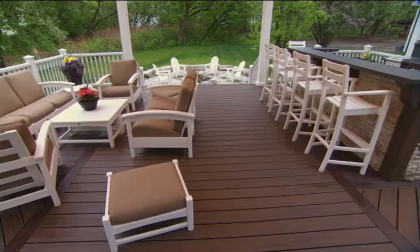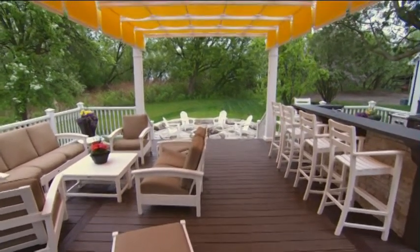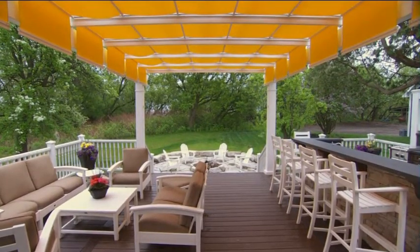Another option is installing a pergola. So I installed a pergola on my own deck. It's a pergola kit from Trex and it shows up with all of the parts that you need and all you have to do is assemble it. And last but not least, if you don't have the budget for a big backyard makeover, maybe just add some new outdoor pillows or outdoor furniture as well.